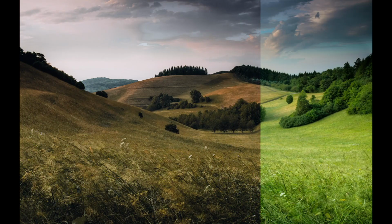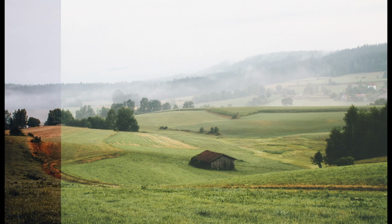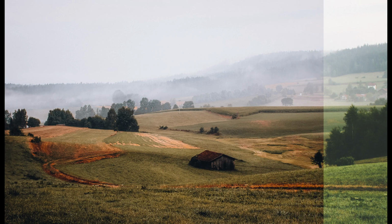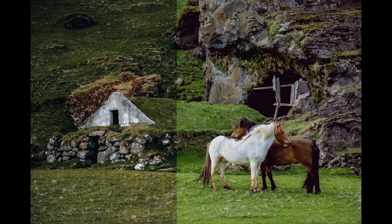Hi guys. If you're looking for a free Lightroom preset, this video is for you. Now you can see the result before and after the preset. To have the same result, you should just watch this video and repeat after me.